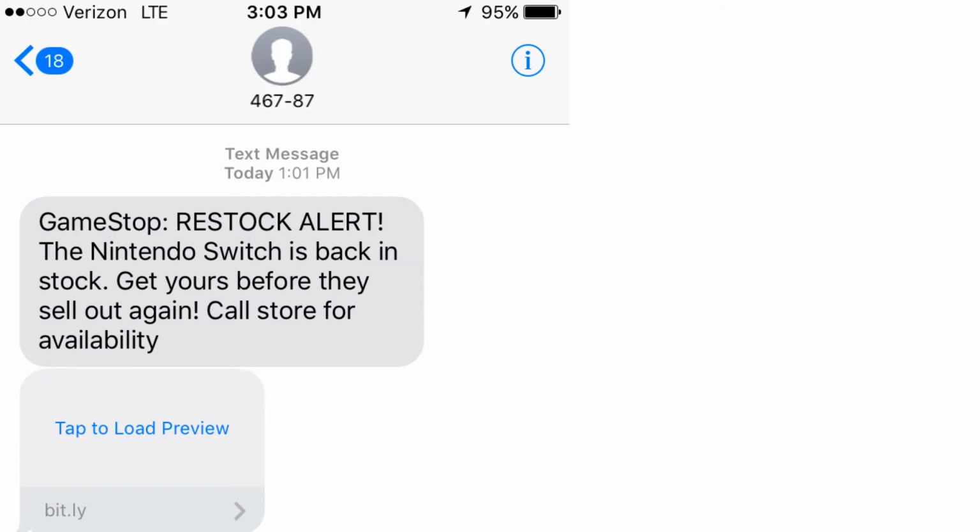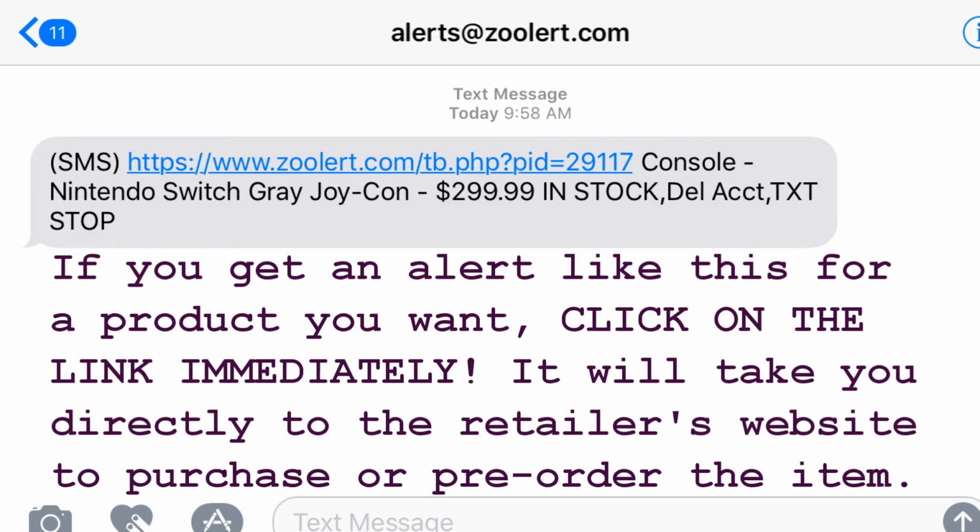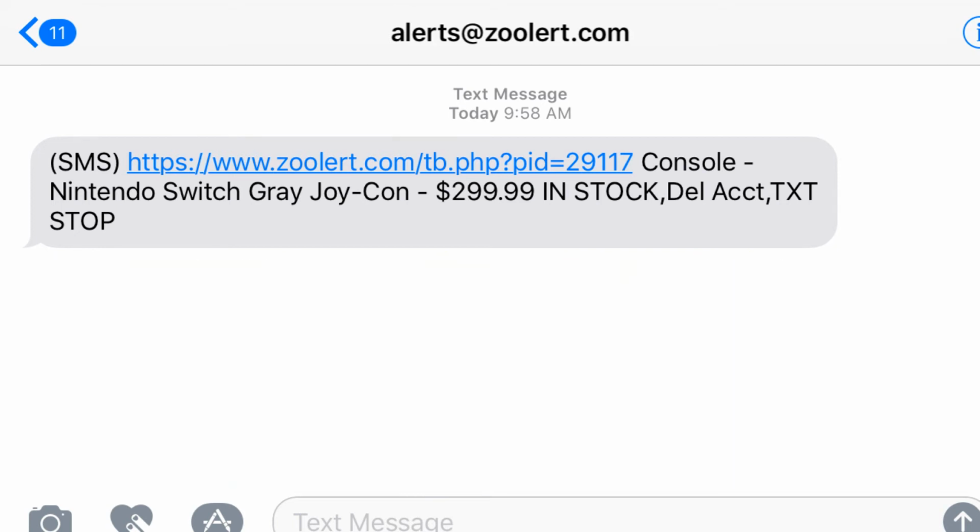And I wanted to say before we go any further that if you've signed up for any of these alerts by text, email, Twitter, Facebook, whatever, as soon as you get one of these alerts and there's a link in it to a website to go buy a product, click on it immediately. You don't want to wait because there's other people getting these alerts, and usually stock is limited, and a lot of times these products are gone in the blink of an eye. So don't hesitate, click on the link. The faster you are, the more likely you are to get this product or get your pre-order.